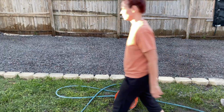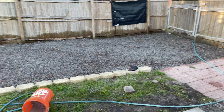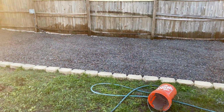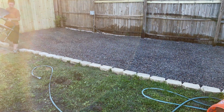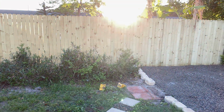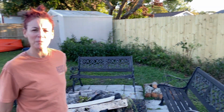So I know it's going to pack down once we put the RV on it. But it's virgin gravel right now. All new fencing back here. So, Camp Powell. It's coming along nicely.